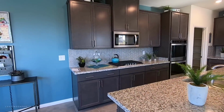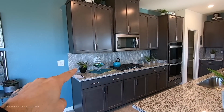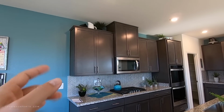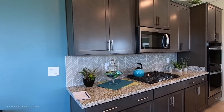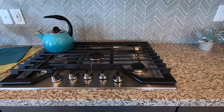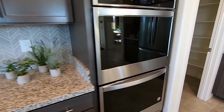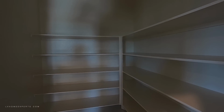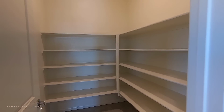I don't know if I explained that correctly or not, but typically you're going to get your 4-inch backsplash here, okay? Got your 42 upper cabinets, 12 inches on the depth, 24 on the bottom, okay? 36 inches. You got your cook countertop. You got your double stack. And this is a pretty decent size pantry. Look at that.